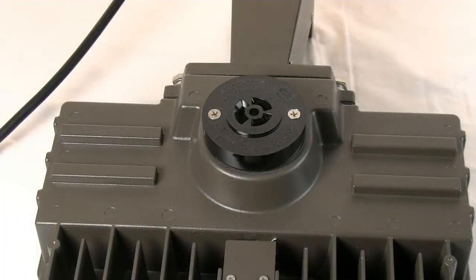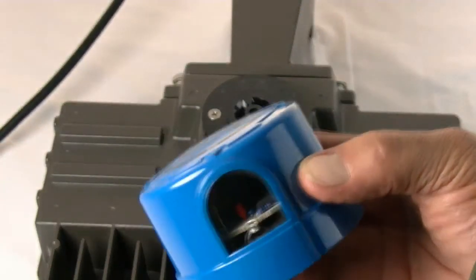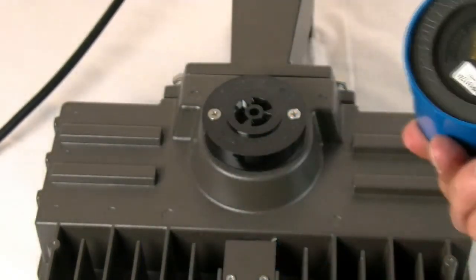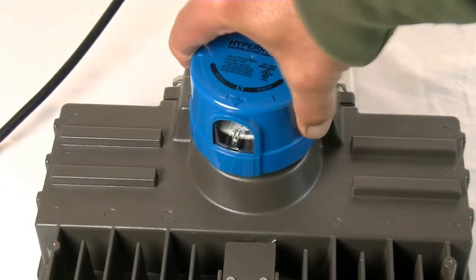I plan on using this as a dawn to dusk light, so I'll be using the photocell unit, the cap, and it just screws in like that.